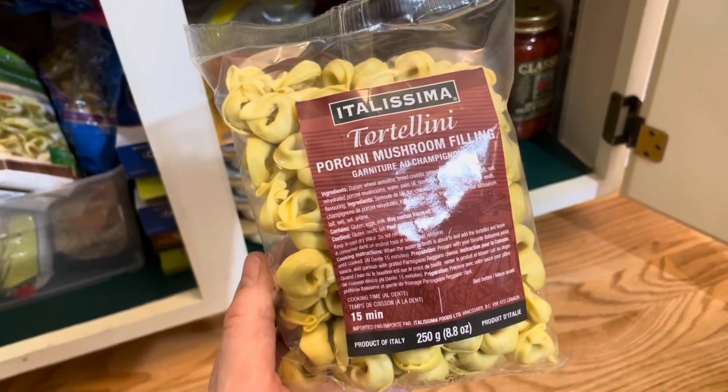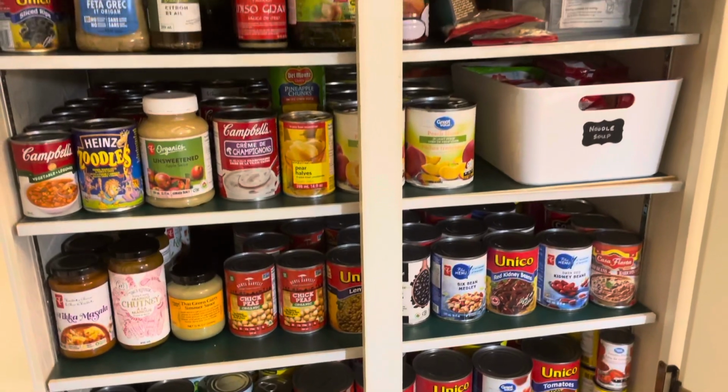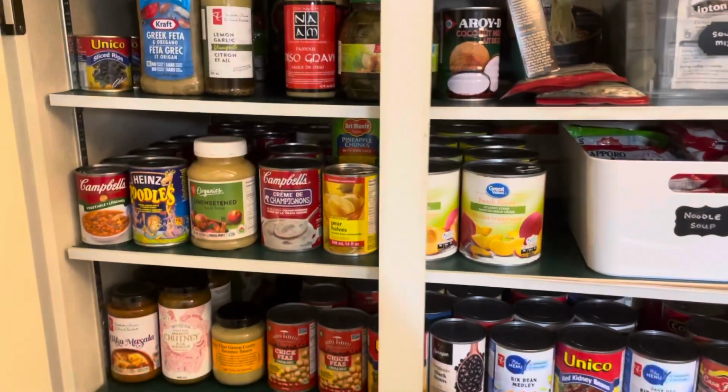They're great. So thank you for taking a look at this working can pantry in our house. We do have our longer term storage, and we're going to talk a lot more about that.